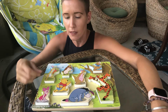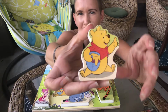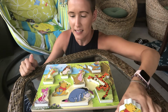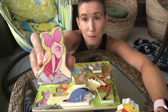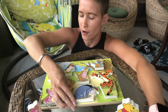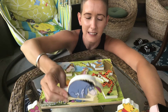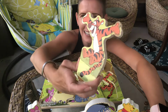Let's see. Here's Winnie the Pooh. What does he have in his hand? A honey pot. And do you know who this is? It's Piglet. See his big ears and his little nose? There's Piglet. Oh, here's Eeyore. Eeyore is sometimes sad and grumpy. Look, it's Tigger. Tigger likes to bounce and bounce and bounce.